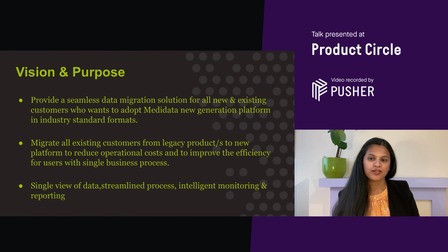So now let's talk about the vision and purpose behind data migration for Medidata, specifically around CTMS. As part of the vision, there are three key goals which we wanted to achieve. How can we provide a seamless and unified data migration platform for our existing and new customers? How to provide an upgrade path for our existing customers from legacy systems to the new Medidata Clinical platform to reduce cost and improve operational efficiency? The last and final goal is providing a single 360 view of migrated data to both our internal and external customers through intelligent monitoring and reporting.